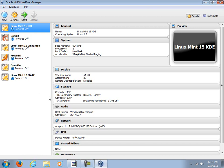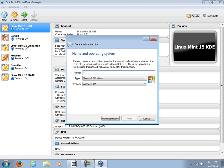So as you can see, I've tried out several here in the past, and in fact here I'll try out a new one and I'll show you how easy it is to get started. Here, I'll call this one Snow Linux. I've heard a lot of good things about Snow Linux, and it asks me what type it is.